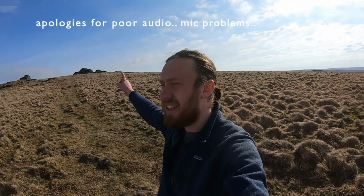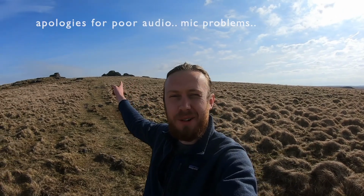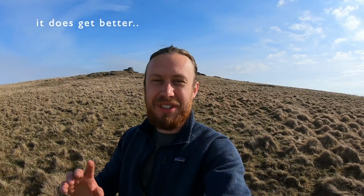Good morning. It's day two of wild camping in Dartmoor, and I've just camped up just behind this tor up here. I wasn't going to film this morning, so I had a lie-in and missed sunrise. And it probably was an absolute cracker, because there's still fog all in these surrounding valleys.